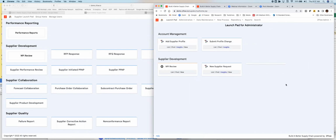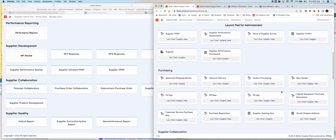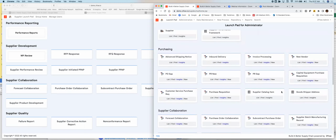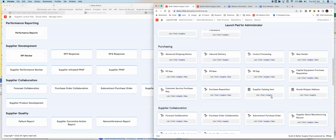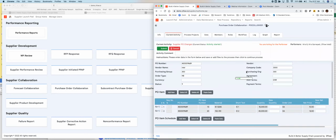The next one, of course, is once they are in business with you, they are doing day to day, right? There's forecast, there's purchase orders that are being given to them, and they may want to submit some changes. So you can also make sure that the suppliers are actually able to participate in those decision-making or day-to-day work with you with respect to this. A good example here is a purchase order, right?